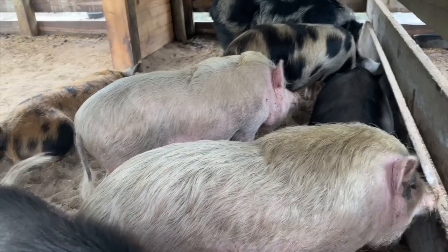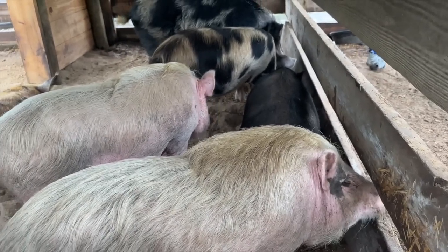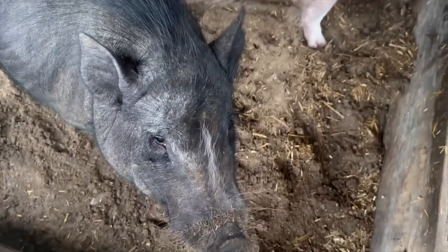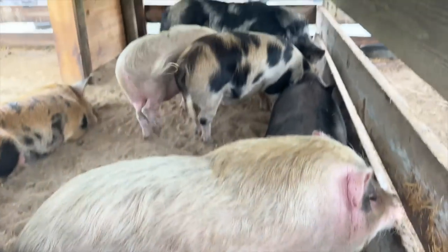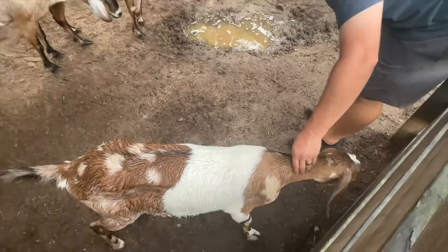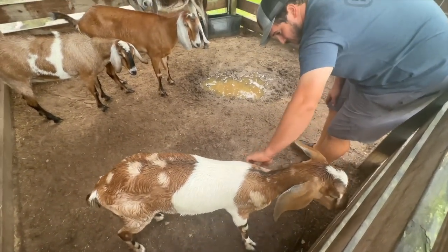The pigs are settling over here. Mr. Pig is laying down. Chippy's laying down. Hi, Muffin. And the rest of them are observing. Mike brought Oreo in here. There you go. Shake it off, Oreo.